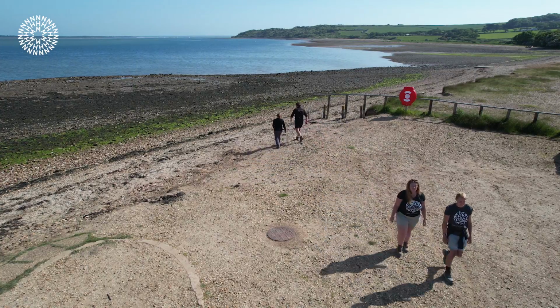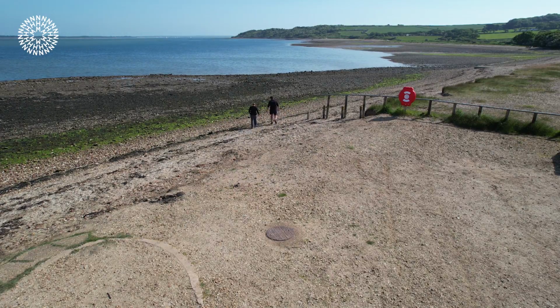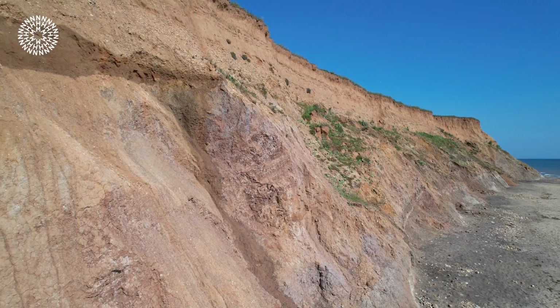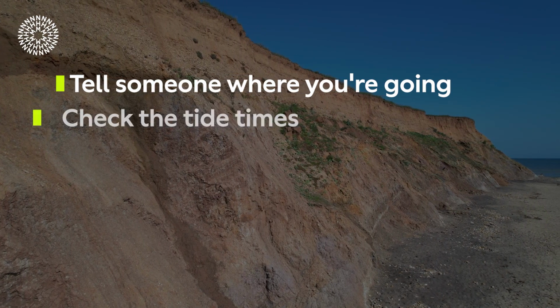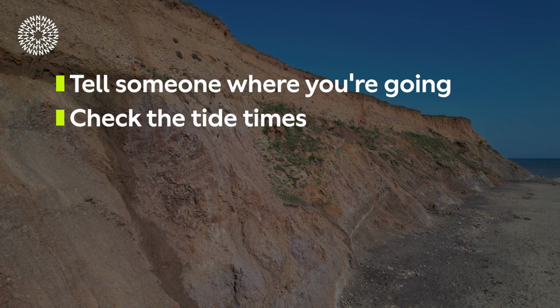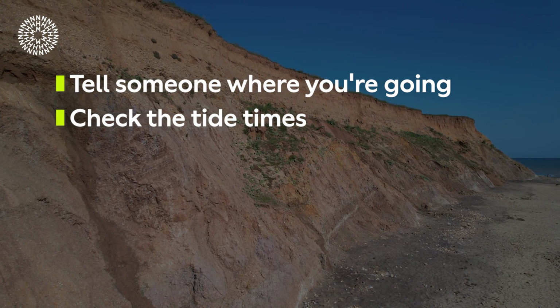As you watch me wander off down the beach with Theo, here are a few basic safety tips to know for your own fossil hunting adventures. Let someone know where you're going and when you expect to return. Check the tide times before you go and keep an eye on the tide throughout the day so that you don't get caught in a dangerous spot.